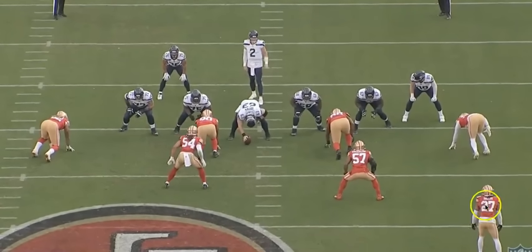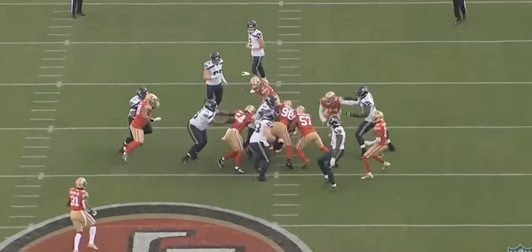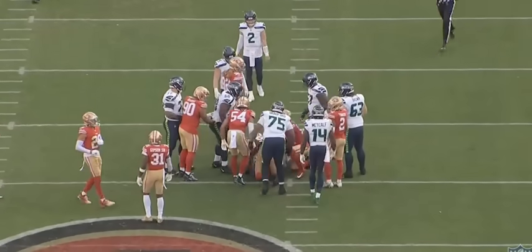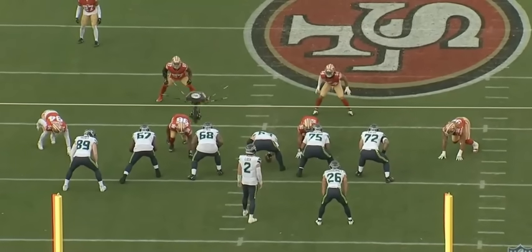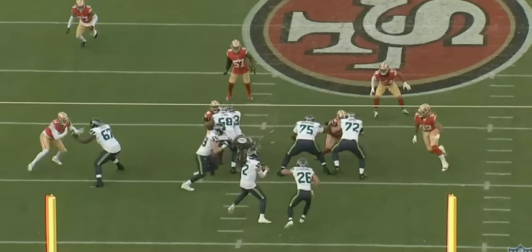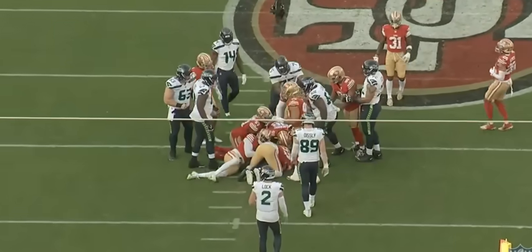I think they might have found one. And this play would be the example. Interceptions are great, sure. These are the plays that are sustainable, though. And that's why I would be very, very confident, comfortable putting Brown in any situation. This is a hell of a play.